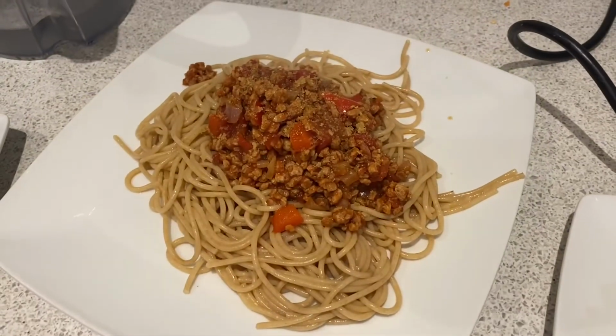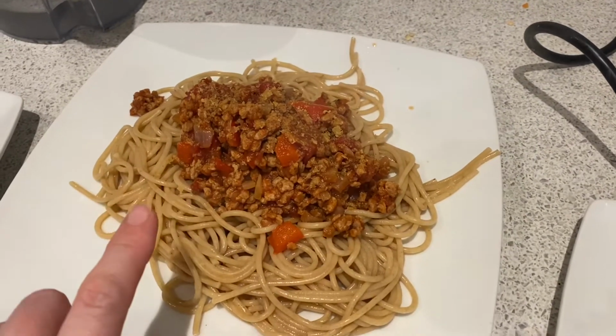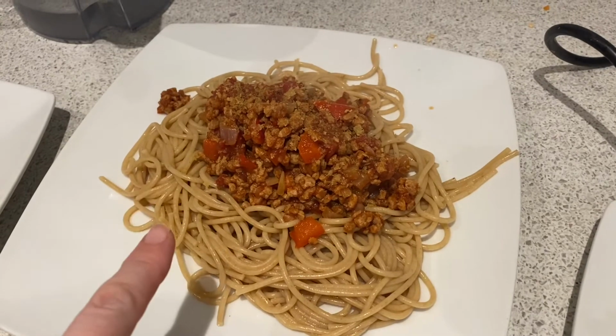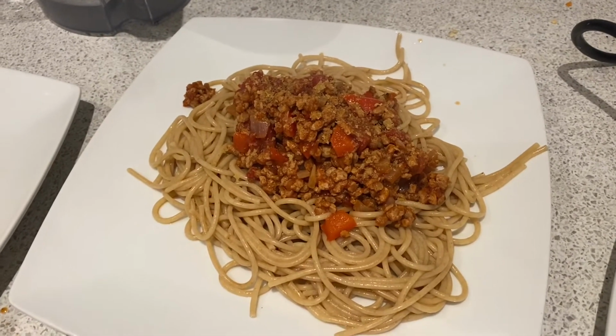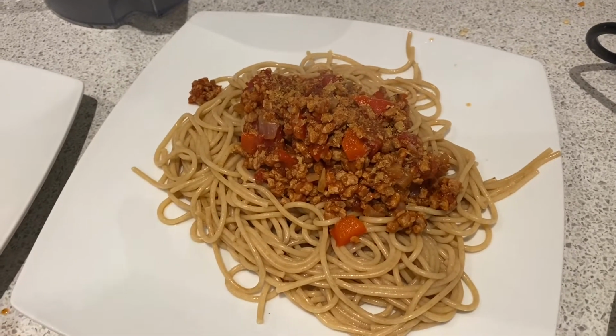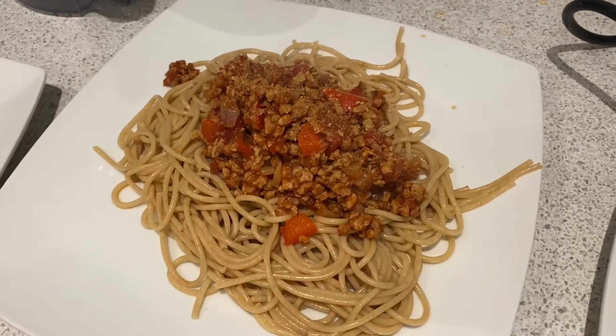For today's dinner we've got a spaghetti bolognese. So we've used the Linda McCartney mince with some tinned tomatoes, onion and red pepper, and some garlic as well, and then I've just sprinkled on some nutritional yeast, and that's what we've got today.